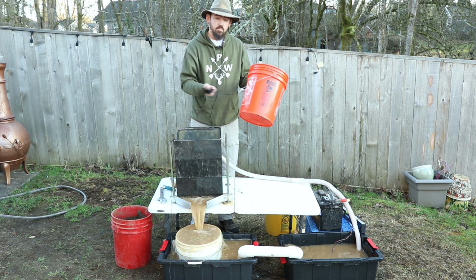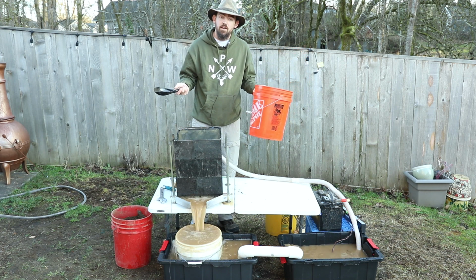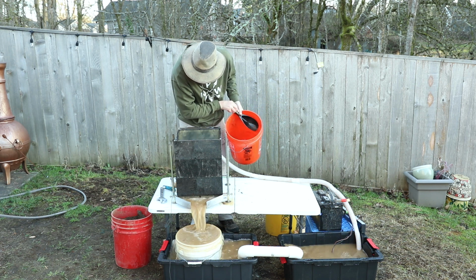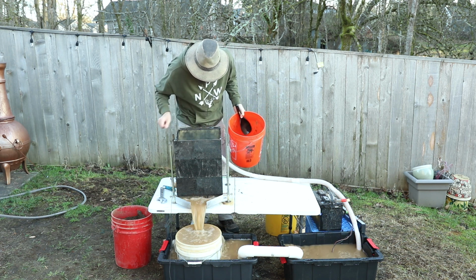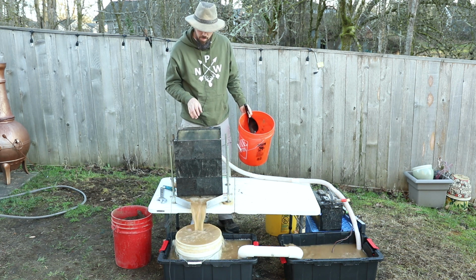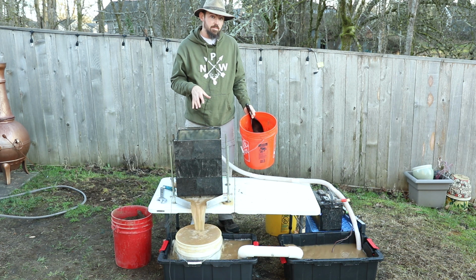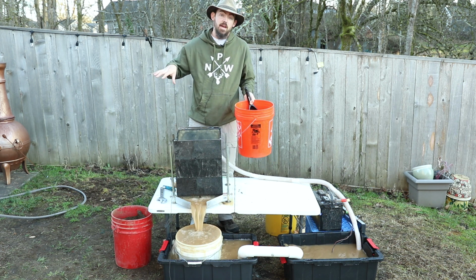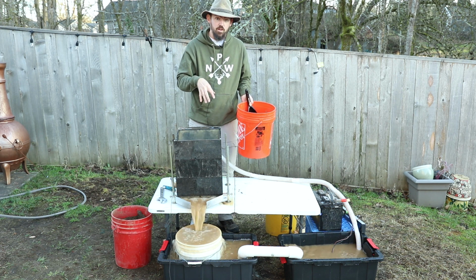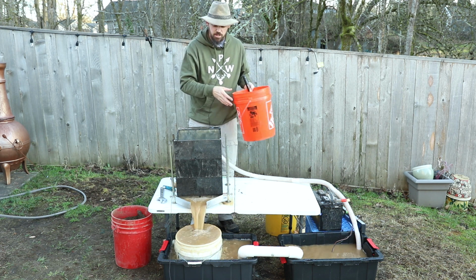Okay, so that's the amount that we got from the river the other day. And on first examination, I see a few specks of gold, but not a lot. But that's expected because this came from along the bank, which is much higher and further away from the bend in the river. So I didn't really expect much from here.